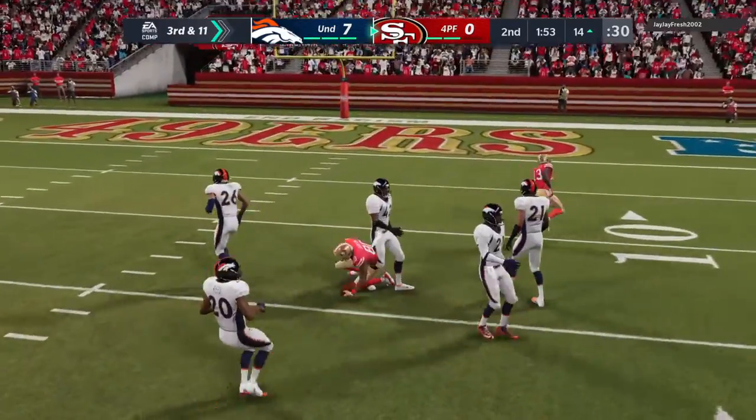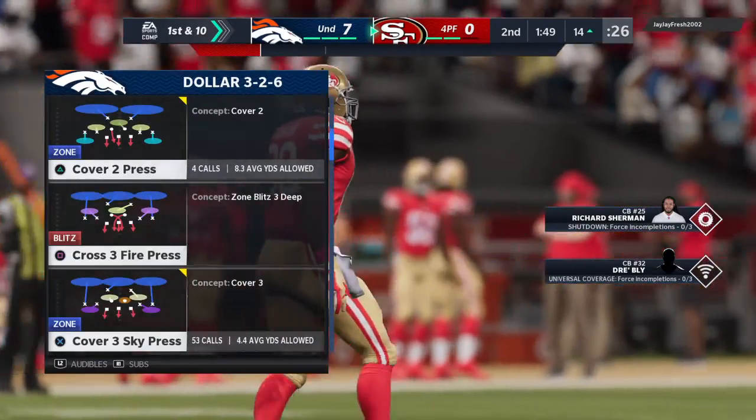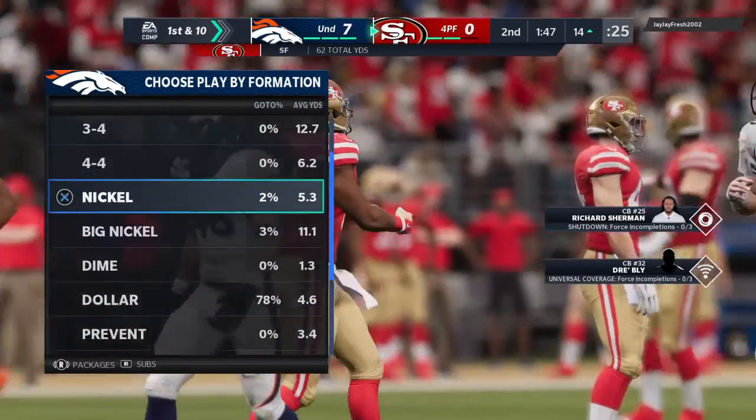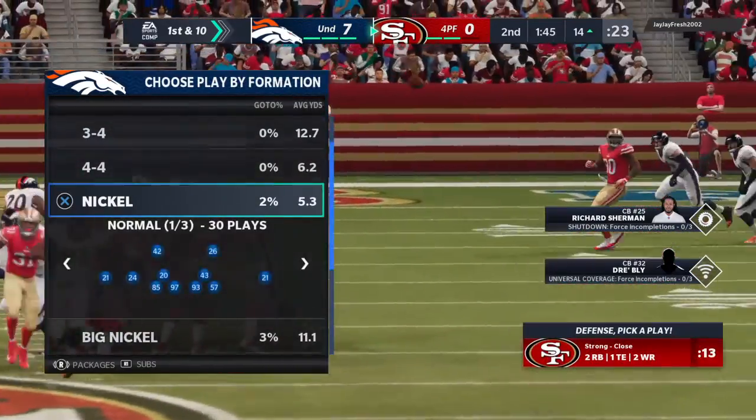This is Johnson. He's got it. And this is going to be another first down as they'll make the tackle at the Broncos 14. Last play, they got stuffed at the line. Different story here, over 20 yards.